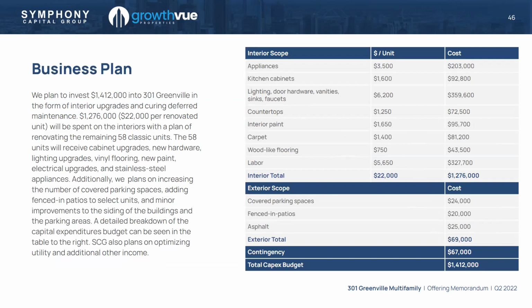Our business plan, it's easier to see over on the right-hand side, is a mixture of interior and exterior scope, about $1.4 million. We're going to be spending around $22,000 or so per unit to keep up with the beautiful interior renovations that you've already seen. And then spending about another $69,000 or so to bring more covered parking spaces, some more fence patios, and fix up some of the asphalt to just complete the entire renovation plan on the property.